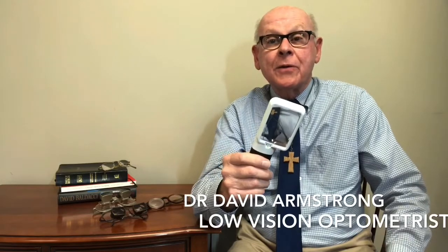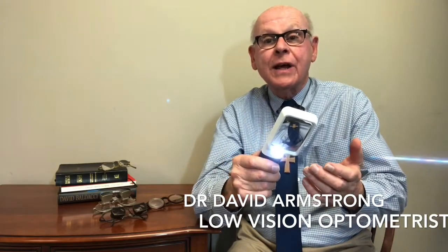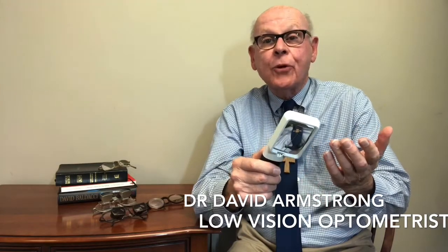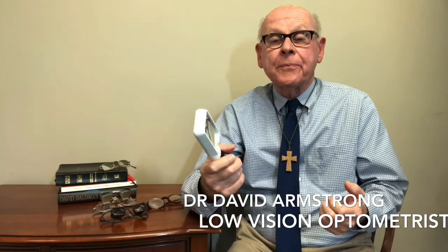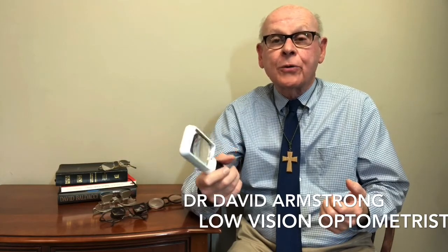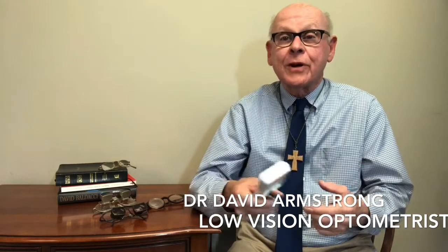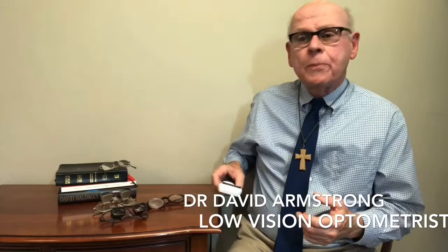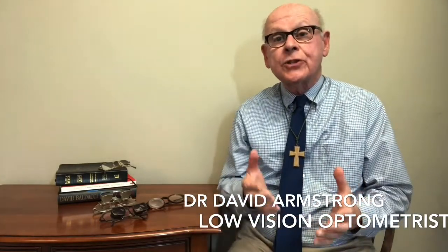Certainly, a hand magnifier is helpful. Making things bigger and having good light on it is always helpful. However, holding a magnifier in one hand certainly is awkward, and it's almost impossible to write a check while you've got a magnifier in one hand. So what we try to do is put the magnification in glasses.